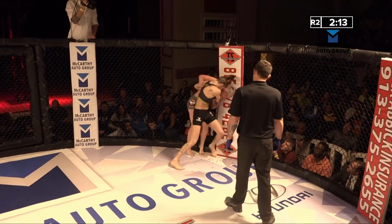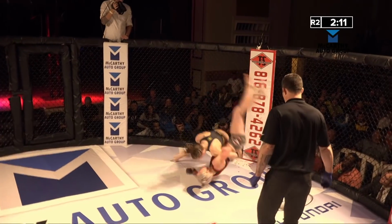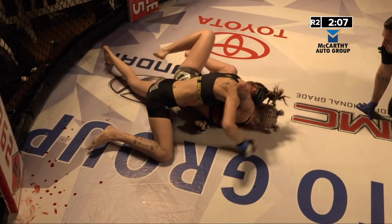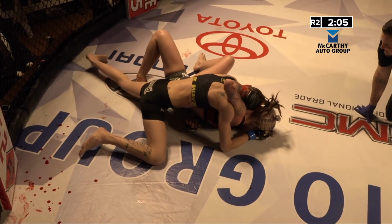Goodin seems to be not overzealous in any spots. And a big throw from Goodin. A la Carlo Parisian in 2004. Big hip toss into side control.